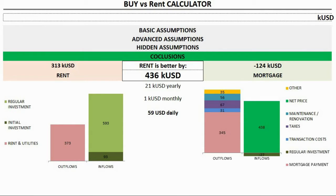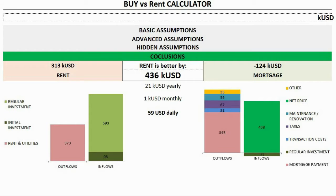Life changes. People have their ups and downs and this is a rule. We, average people, can't do it, even if we think we can.